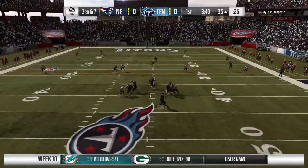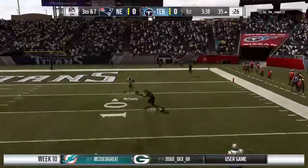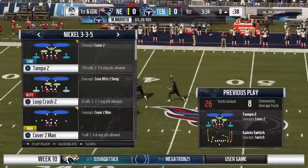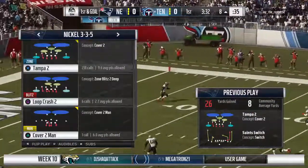Mariota. And he locates Walker, complete. They're able to convert on 3rd down, and that sets up a 1st and goal.